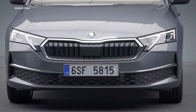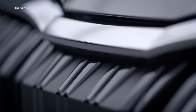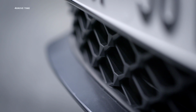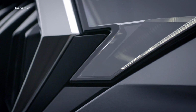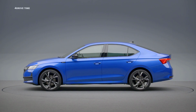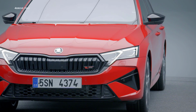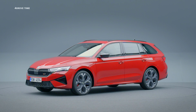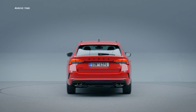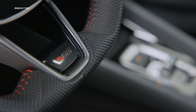We're introducing the updated Skoda Octavia with two basic trim levels, Essence and Selection, with a wide choice of interiors. This is complemented by highly successful variants like the Sportline and the RS. The RS has found fans not only in Europe, but also in countries like Australia, thanks to its sporty character, dynamic features, and spaciousness. 1 in every 8 Octavias sold is an RS.